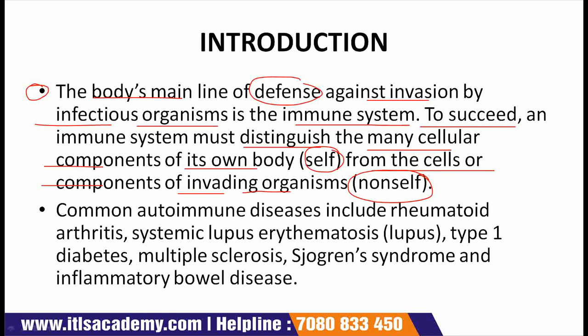If the immune system fails to quickly detect and destroy an invading organism, an infection will result. However, if the immune system fails to recognize self cells or components and mistakenly attacks them, the result is known as an autoimmune disease.